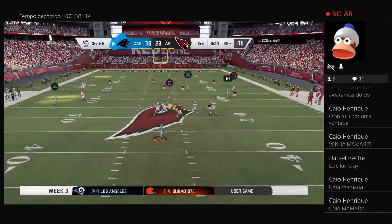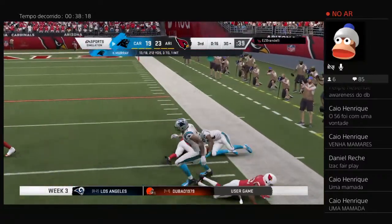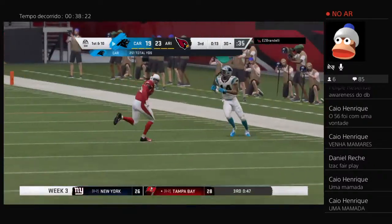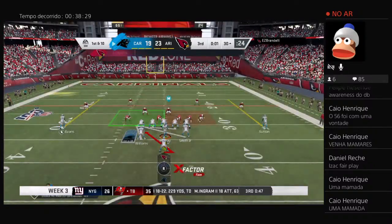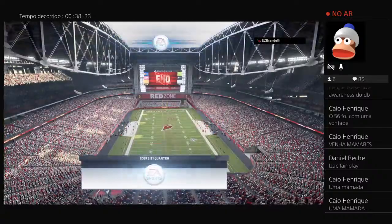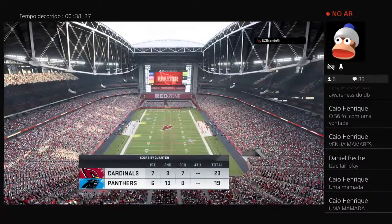From the gun on 3rd down, Murray. He's got a man. It's Sutton. That's complete. And they're going to have another first down as the tackle's made here at the Cardinals' 30. First down. And this should be the final play before the quarter ends. And that is going to do it for this 3rd quarter of action. We'll return with more after this.